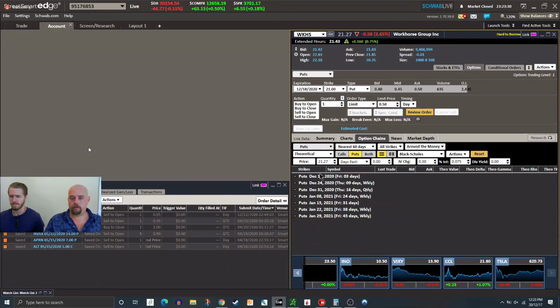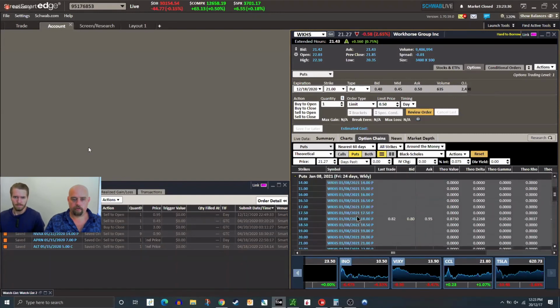Here, it defaulted to the closest, which is December 18th. So I'm going to close that and come down to January 8th. We're going to scroll down and find the $18 put. We're going to click on bid. This will not automatically assume that you want to sell, so you do have to come up here and click sell to open.